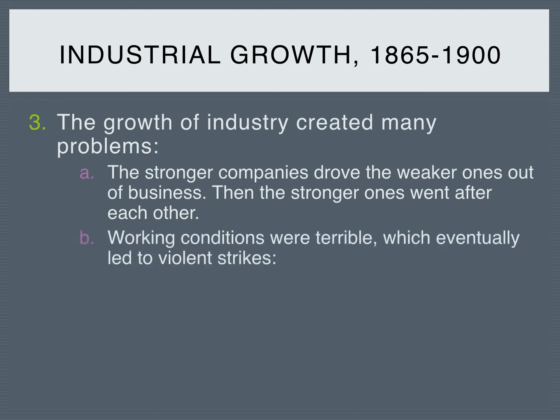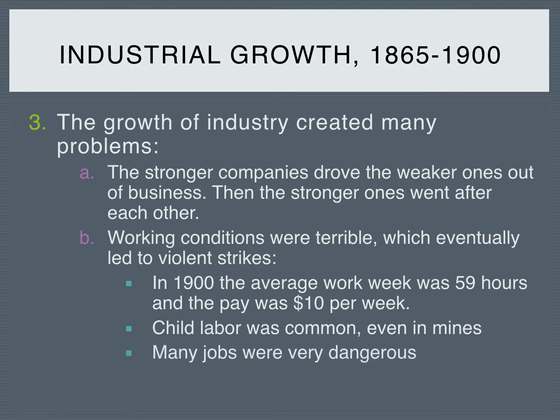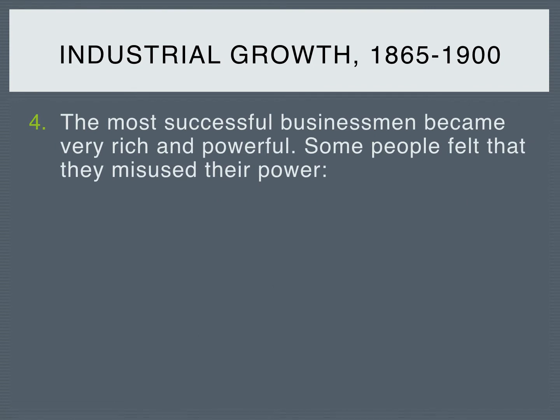For the average worker, conditions were pretty much terrible, and often these working conditions led to labor strikes. In 1900, the average work week was 59 hours, whereas today the average work week is around 40 hours. And pay was about $10 a week. Child labor was very common, even in places like mines. And many jobs were extremely dangerous, and very few business owners were doing anything to change any of these working conditions. In fact, many of them used their power and authority to even more enrich themselves.